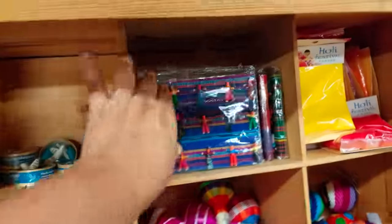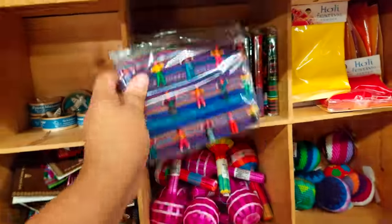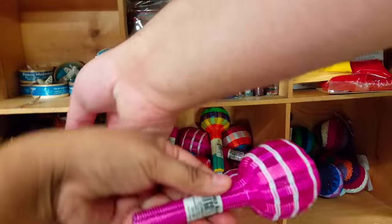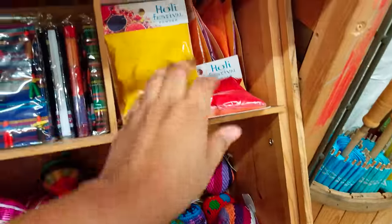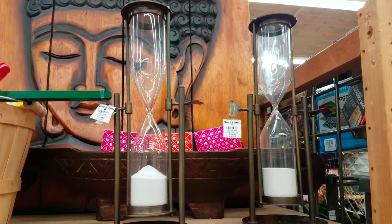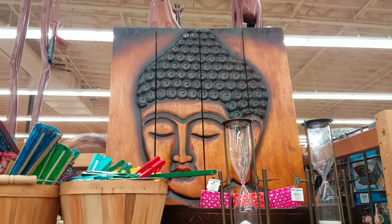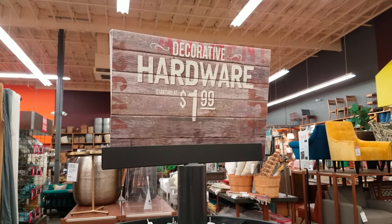Oh, look at this one right here too. Let's see, Guatemalan worry people. Some more worry people. Looks like a notebook. And then we have more instruments, $7. A lot of cool stuff here, you guys. Like, wow, hacky sack, $4. That's a hacky sack. And they got like a globe. Really cool here. And look, they got more hourglass. These are gonna be $40. Look at that big wooden sign right there. That's neat. Here we have some decorative hardware starting at $1.99.